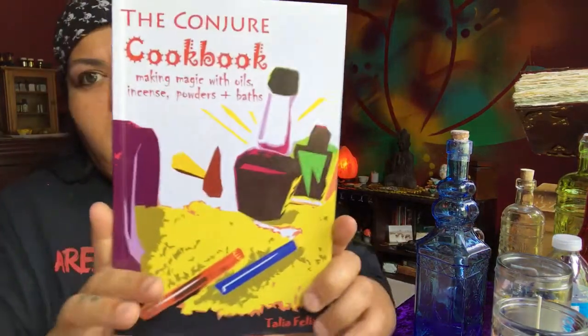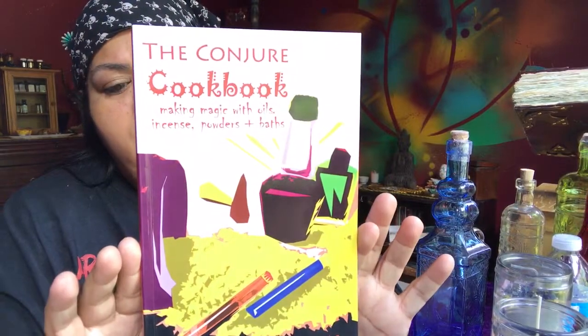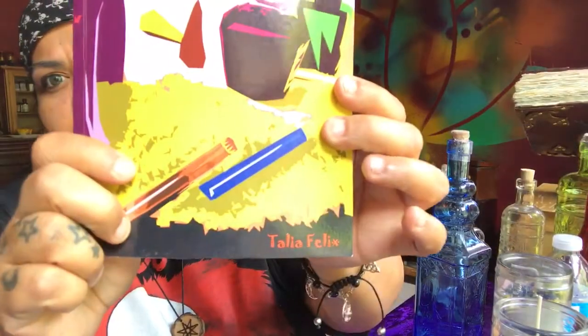So books like that. Another book that I bought, this one I bought at Half Price Books. This is Conjure Cookbook, Making Magic with Oils, Incense, Powders, and Baths. I had never seen it before, and this is such a great book, by Talia Felix. It has so much great information, like different quantities, special formulas, and things that you can substitute, like substitution by fragrance. So if you don't have any dill, you can use fennel or anise.